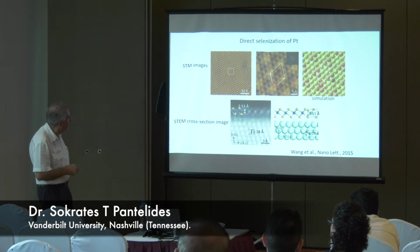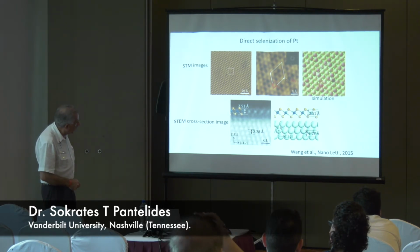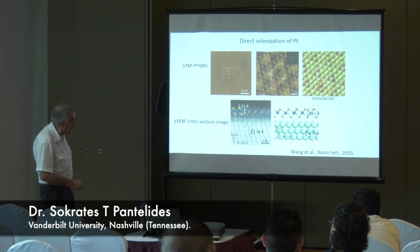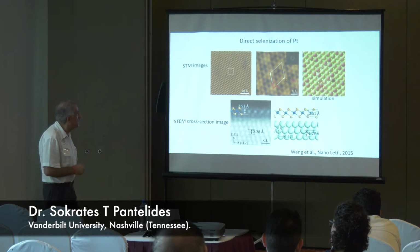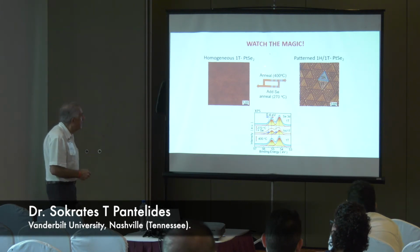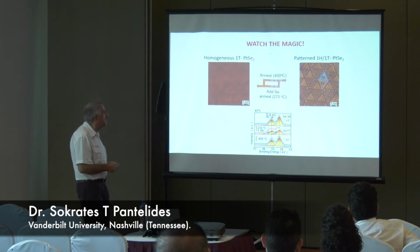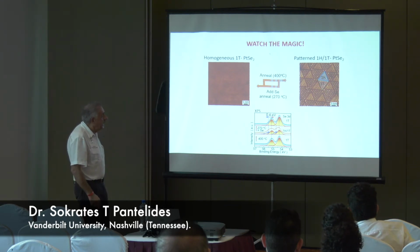And this is a sideways view, looking from the side, demonstrating that you have a monolayer sitting up there, and it was exactly what we simulated. So this is platinum diselenide. But my friends at Beijing had a lot of fun with it, and they demonstrated that this is what we had, homogeneous platinum diselenide.